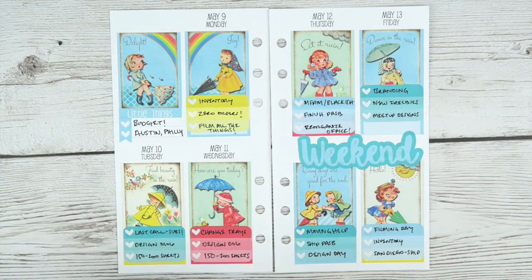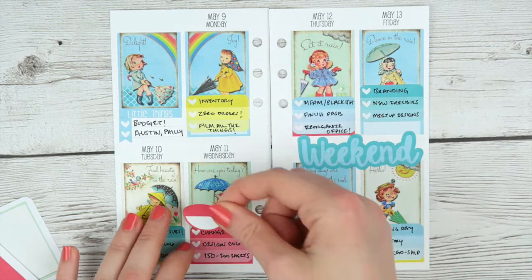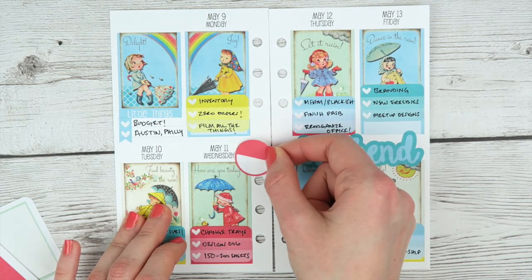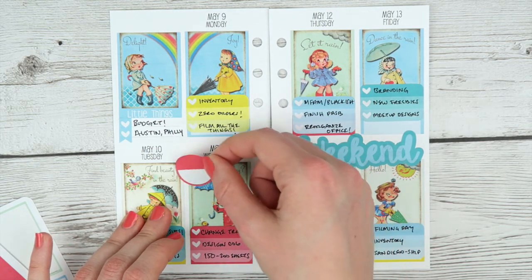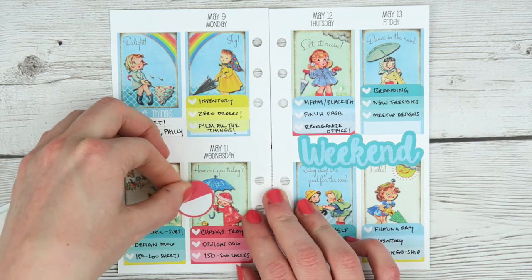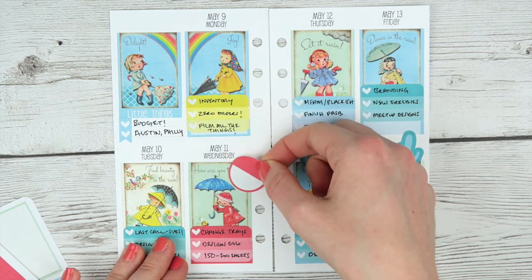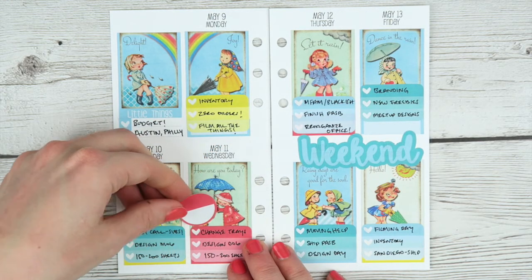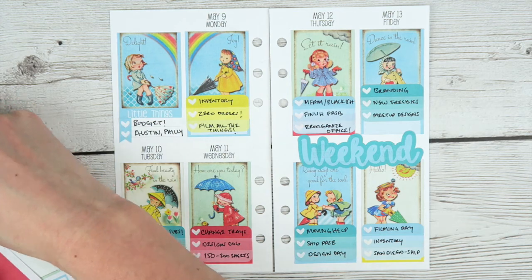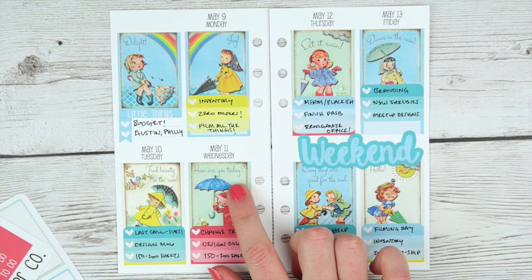Actually, give me a second. I totally forgot. I will put this down on Wednesday because that's when my subs are renewing. I don't know. Where should I put it? Sorry, I'm trying to find a way that I don't cover up the cuteness. Oh, that's frustrating. Yeah. Honestly, cuteness won out over functionality. So I will find a way to fit something on there for my subs renewing.